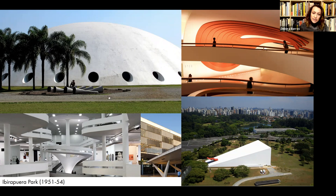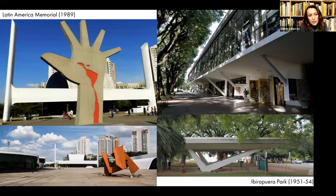Another site we visited during our second trip was the Latin America Memorial, to your left. It's a project that's a bit controversial. Some people find that this is not the highlight of Niemeyer's design, with this bleeding hand.